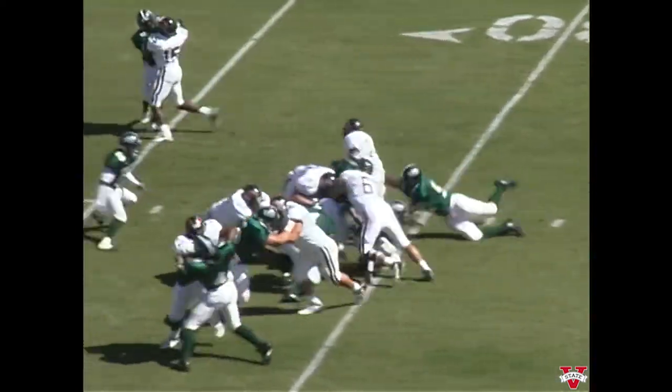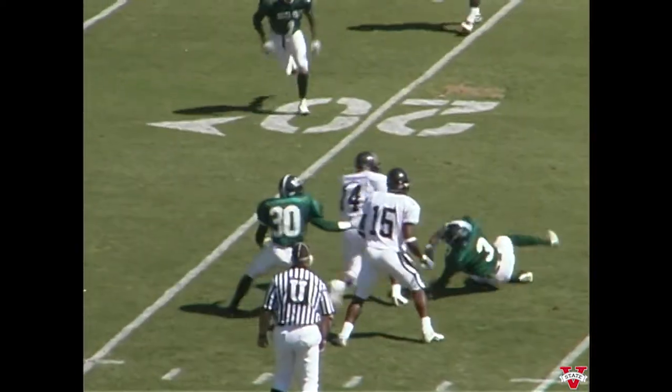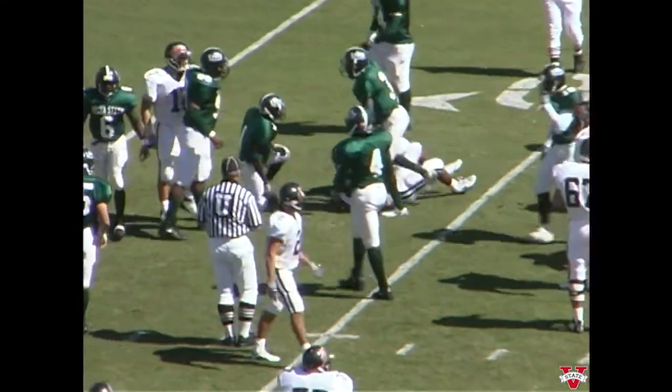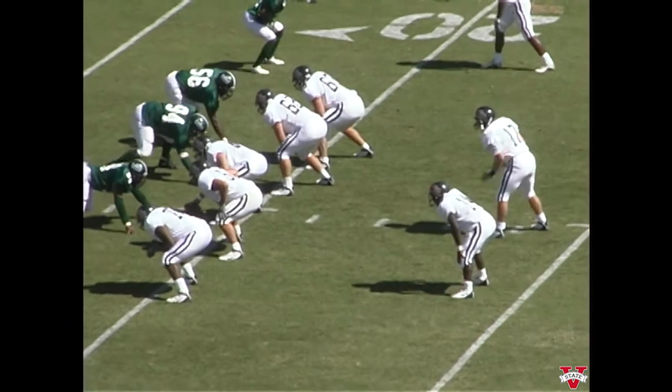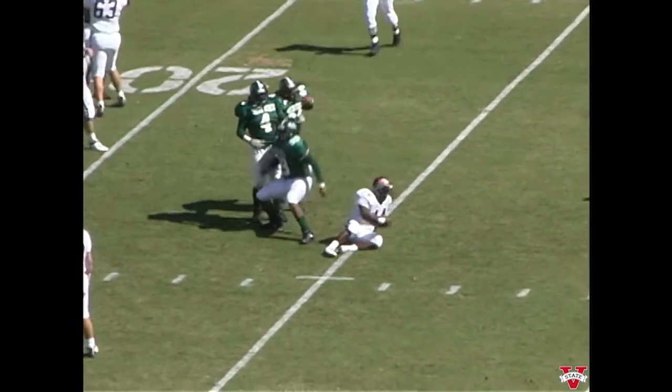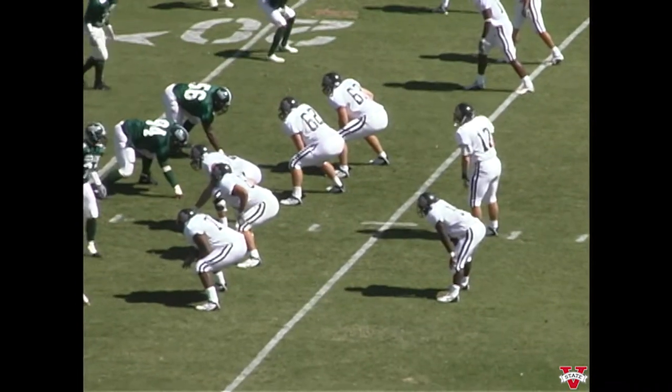Dusty, inside handoff to Aaron, trying to find some room. Breaks a tackle, 25, first and 10. Still on his feet across the 20, all the way down about the 18. First and 10 for the Blazers. By the 20 to 19. Bonner gives it to Aaron. He's hit, and he's going to lose about two or three or four, maybe, off to the far side.